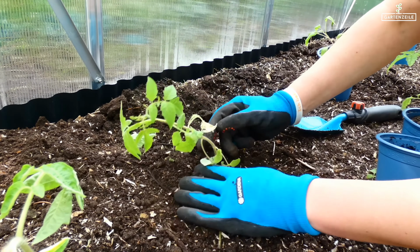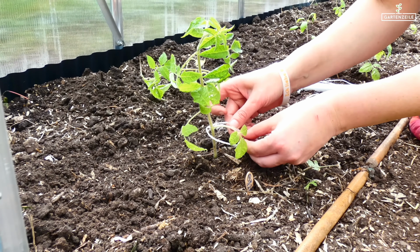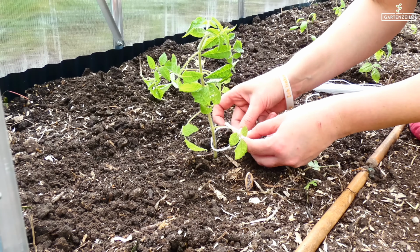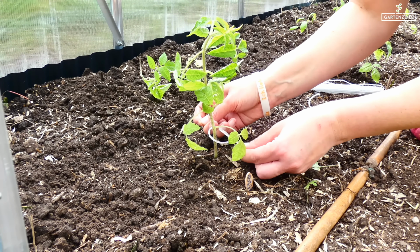1. Tomatoes are plants that are heavy feeders and have a high nutrient requirement for optimal growth. The nitrogen contained in the coffee stimulates the growth of the leaves. Potassium promotes fruit formation. Coffee enhances tomatoes' flavor.